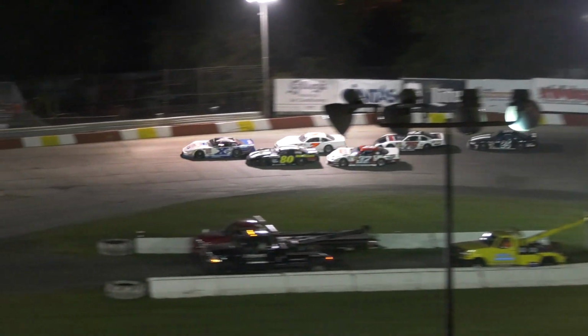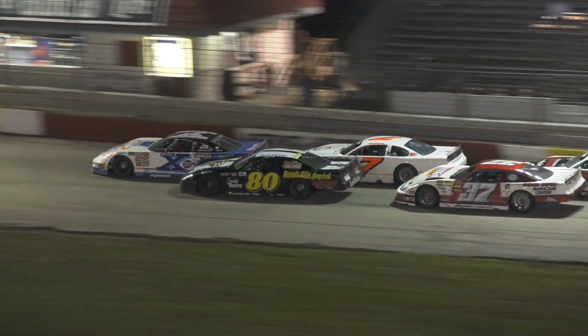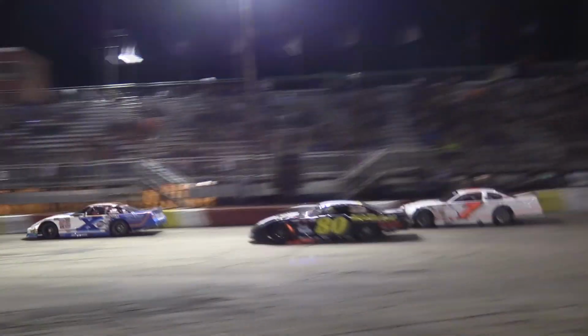DJ Smith won week 1, looking to get that second feature win as well. Let's see what happens. They're going to enter the Raw Steel Collision Center restart zone. Here they come. Green flag and we're racing.